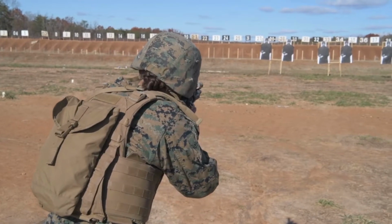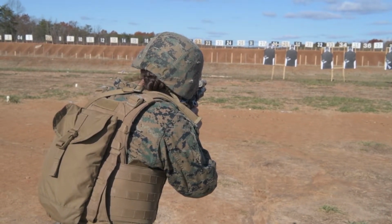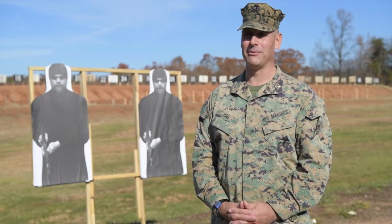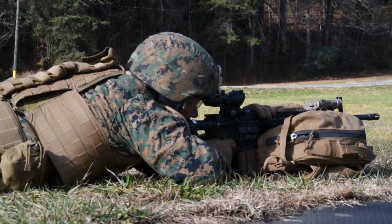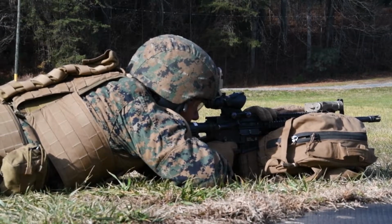Through FY19, we tested this as much as we could across the Marine Corps. We gathered about 226 data points from which the Marine Corps Operational Test and Evaluation Activity determined that this is a valid course of fire, and it provides a valid tool from which Marine commanders can assess the level of lethality in their Marines and in their units.